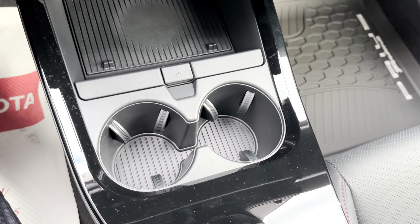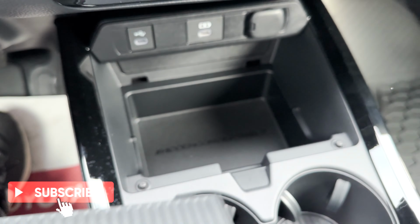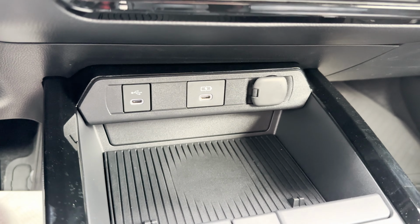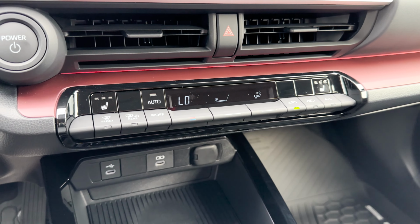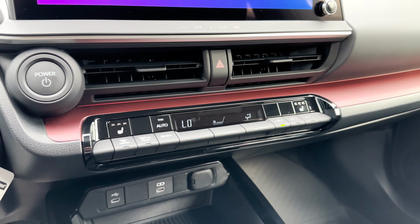In front of this will be the cup holders and some space for things, but this area can be removed to reveal a hidden compartment, hence the hashtag. Above are more USB ports and a 12 volt outlet. Then are the usual temperature controls and the front heated seat buttons. Plus you have this red trim that stretches across along with this red ambient lighting.